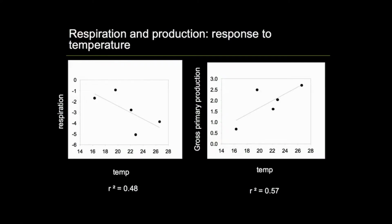But we do know, and the data is a little bit weak here, probably because we don't have a lot of data points, that there is a temperature function in there. If we look at respiration on the left-hand panel, it was reasonably well correlated with temperature. So as the water got hotter, respiration increased, even though it looks like a negative number, because we're talking about O2 going the opposite direction. Likewise, with primary production, there was a temperature component, but it's not explaining all the variation.